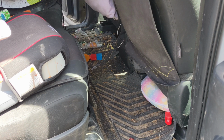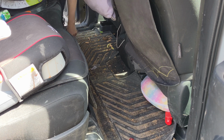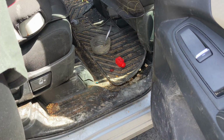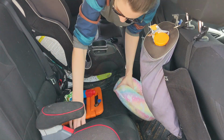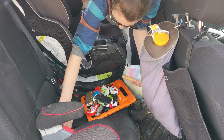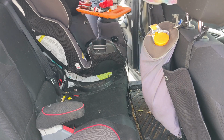So I started by pulling out all of the toys, all of the big garbage and empty containers, basically anything that could come out of the car to give me kind of a clean slate to work with. Not a clean slate though, but you get what I mean. There was a lot of toys down between seats and under seats as well, so not even just what you see me pulling out here.